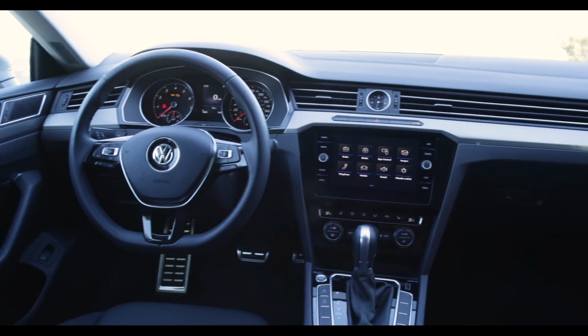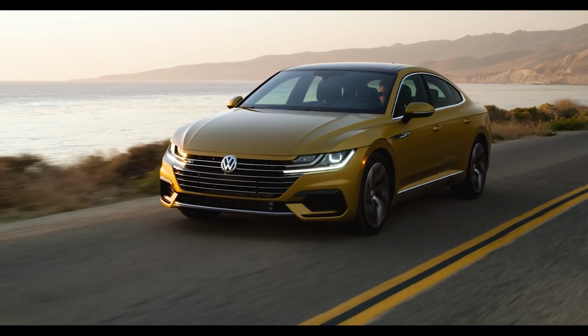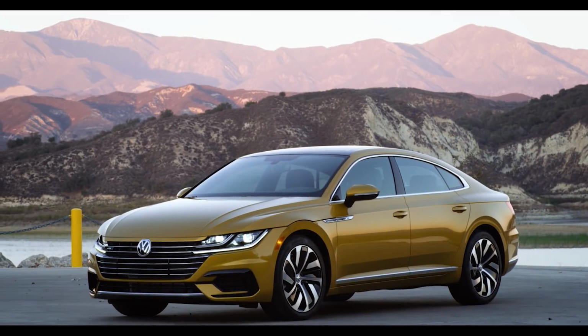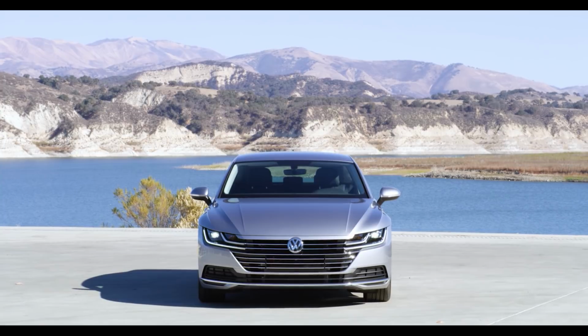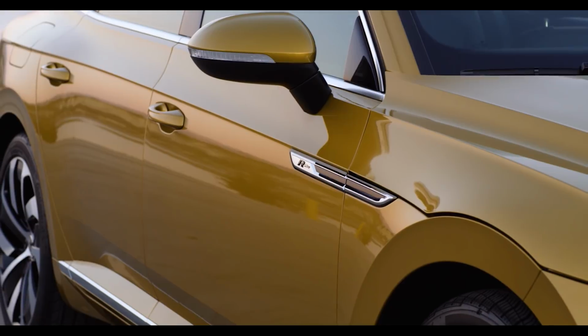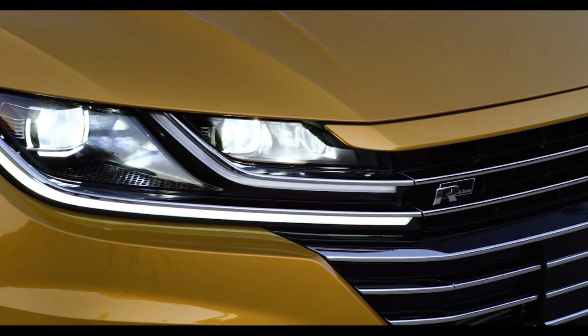Gas mileage is rated between 23 and 25 mpg in combined driving, with a total range of at least 400 miles. Pricing starts at $36,840 including destination, with 5 trims from which to choose. A top-of-the-line Arteon SEL Premium R-Line with 4Motion closes in on $48,000.